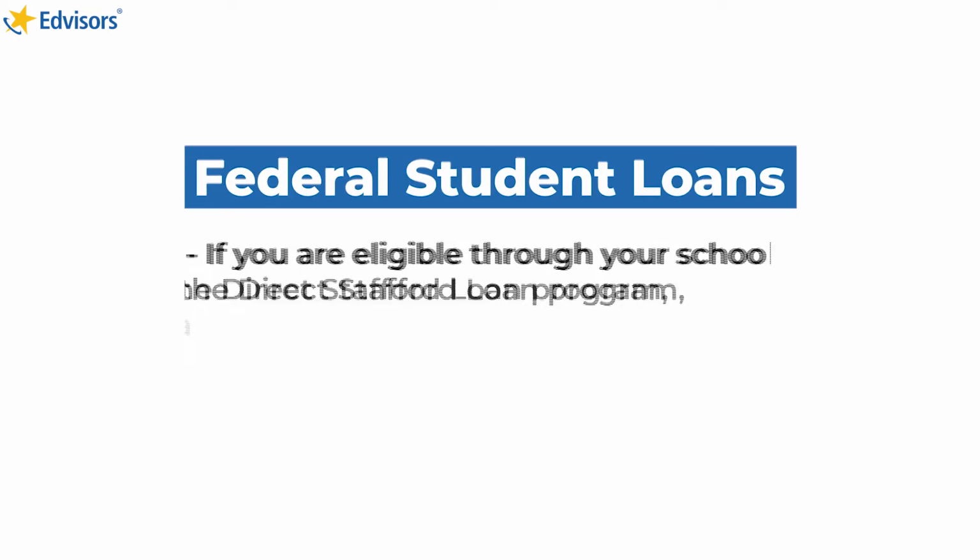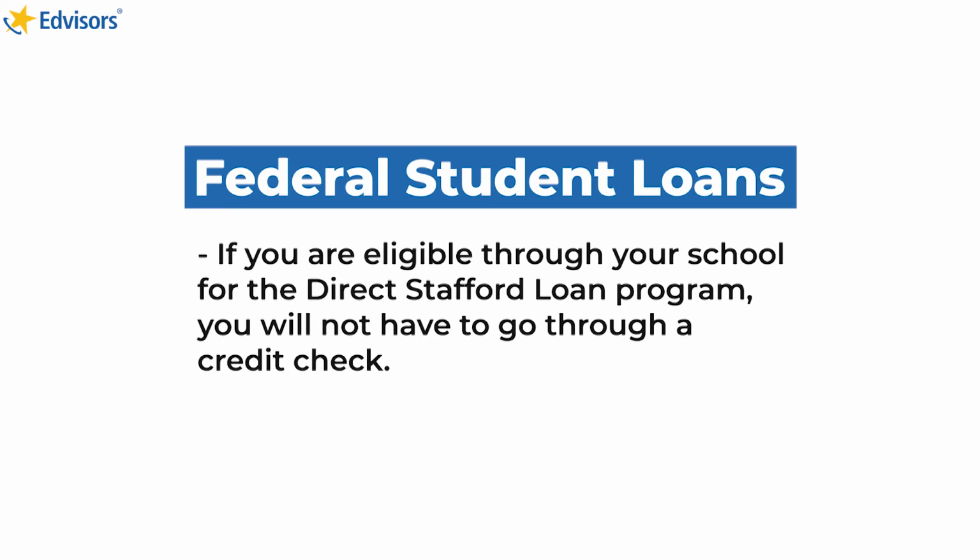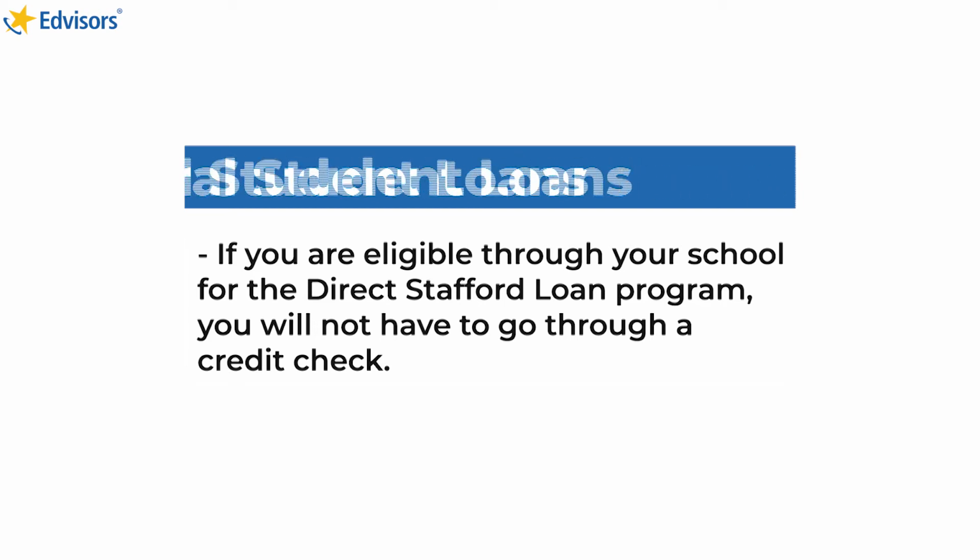With a federal student loan, if you're determined eligible by your school for the Direct Stafford Loan Program, you're not going to have to go through a credit check at all. The difference is that the Direct Stafford Loan could have annual and aggregate total limits that you can borrow in that particular type of loan. So that's a little bit how they're the same and a little bit how they're different.